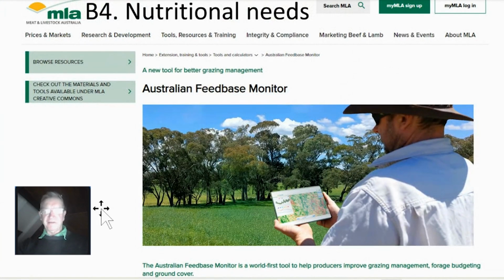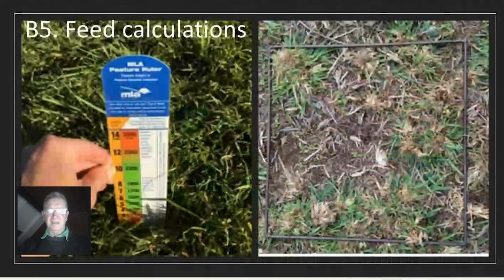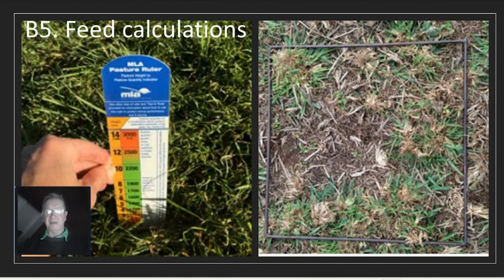Now, again, you can go to this other tool on the Meat and Livestock Australia webpage, and that is the Australian Feed-Based Monitor, to help you get a bit of a handle on how much feed is in the paddock. Now, if you get one of these little rulers, which I use on a regular basis, you can pop it in the grass and work out how high the grass is, what colour it is, and you can pretty much work out the number of kilograms of dry matter that are available for the animals to eat.